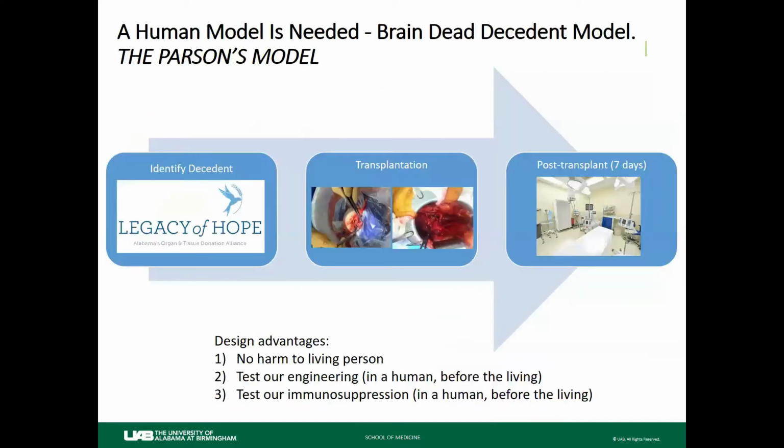So how might we do that? And I think it really involves trying to develop a preclinical human model or a model of brain death that we have called the Parson's model. And this was after our first donor family that participated in our study.